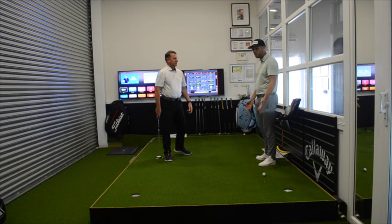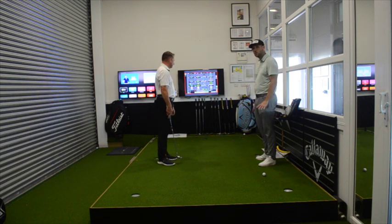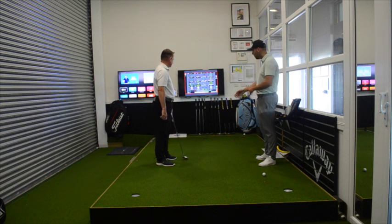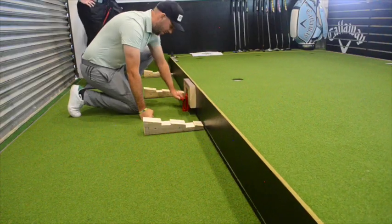So pretty quick this green is, 10 or 11 on the stimp. That would have gone around about 2.5 feet past. So missed slightly to the left. Again, when we get Dave away from the lines of the mat, he struggled there. So let's see how he does on breaking putts.